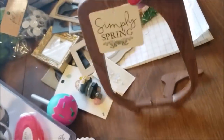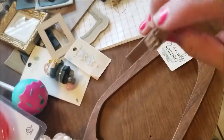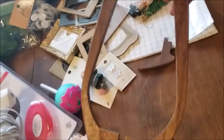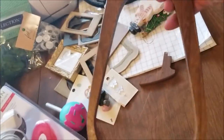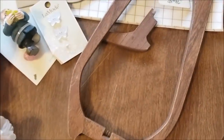This is meant to be a candle holder, stands like this and its other broken half would be like that. Well, I don't have the other half, so I'm not sure what I'm going to do, but I will figure something out with it. Hopefully I can rig something and make it back into a candle holder. Otherwise, it will go into our scrap wood pieces in our crafting supplies.